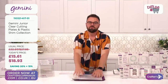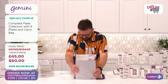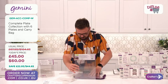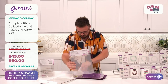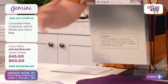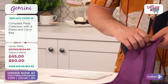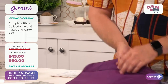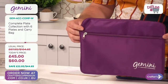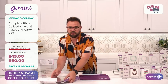The complete collection, which is right here in front of me. What you're going to get in here is the plastic shim. You tell it's coming towards the end of the day, Craig. You can. The plastic shim. You get the two clear cutting plates in here. You also have the purple shim for your embossing. You're going to get the magnetic shim, the metal shim, and we'll give you the bag that they all fit into as well. The transportation case, or the carry bag, as it's called. So you get absolutely all of that. A brilliant price there, £45 or $60 if you would like to go for those ones.